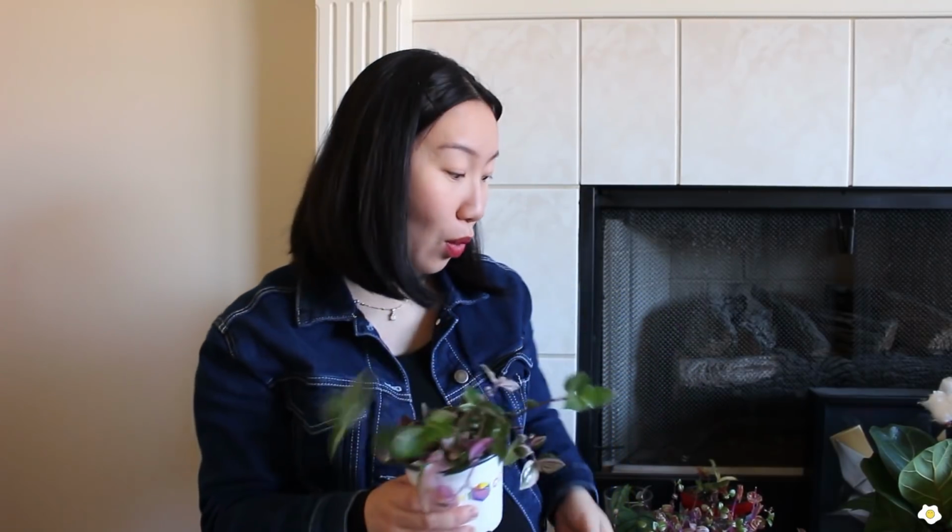And now the weather is getting warmer and warmer, it's going to look even worse. Not this one, but this one. So if I want to keep my Tradescantia Rainbow looking nice, I have to trim it all the time and repot it all the time. And for this mother plant, I probably would take a few more cuttings and then trash it because it looks so bad.